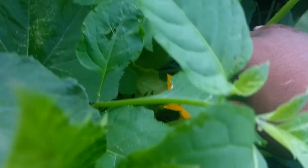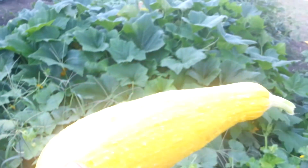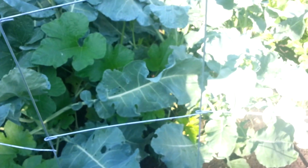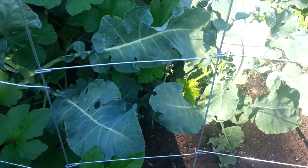And here's some more squash back up in here. So like I said, this whole row was squash, but I put a bunch of stuff that started running together. Oh, that one's huge. And here along this fence line, I had green beans and peas. Anyhow, I picked all the peas. I pulled the roots out, and then I replanted some green beans, and I see they're actually starting to sprout right there. So they're gonna come on up.